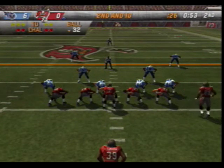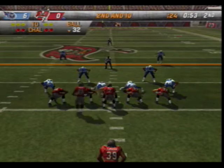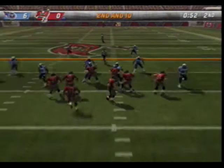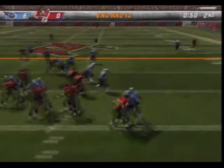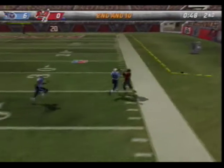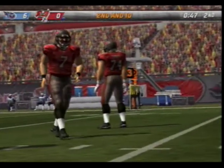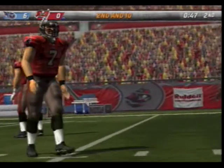Only one man in the backfield. Garcia sends a man in motion. Drops back, with a deep throw to the right side. Incomplete. Griffin with the coverage. Ward, the intended receiver, on the play.